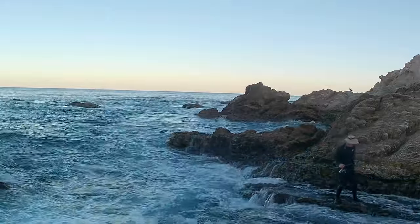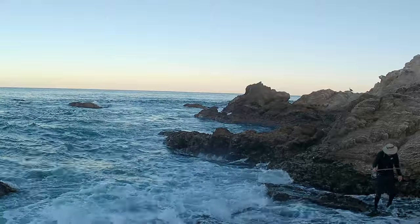Getting pretty sloshy out there. Any bigger swell, we wouldn't be able to stay there.